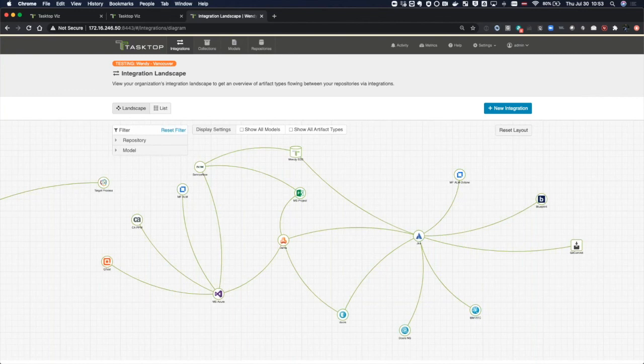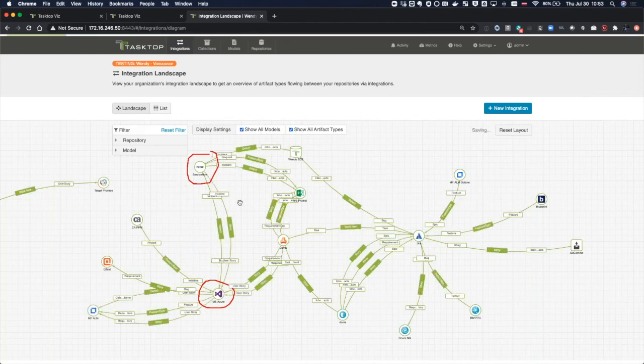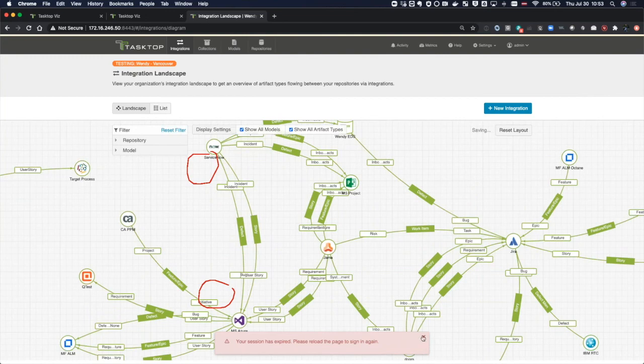To give a couple of examples of what Naomi was just talking about, if you're using Azure DevOps and ServiceNow as your ticketing and development management tools, then I can expand my integrations here and show how I'm integrating. Let me move that a little bit away, and we'll zoom in here. You'll see that I'm currently integrating between Azure and ServiceNow my incidents as user stories and as bugs.